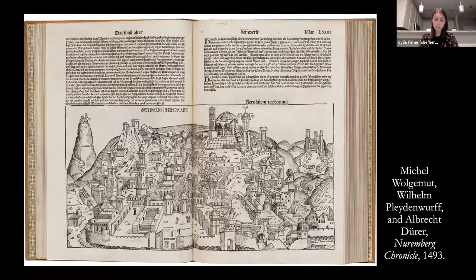While at Wolgemut's workshop, the young Dürer participated in the collaborative process of making illustrated books. Given the number of different agents involved in the printmaking enterprise, as an independent artist, Dürer could have easily shared the labor of producing his woodcuts with other specialists, freeing up his time to focus on more lucrative commissions.